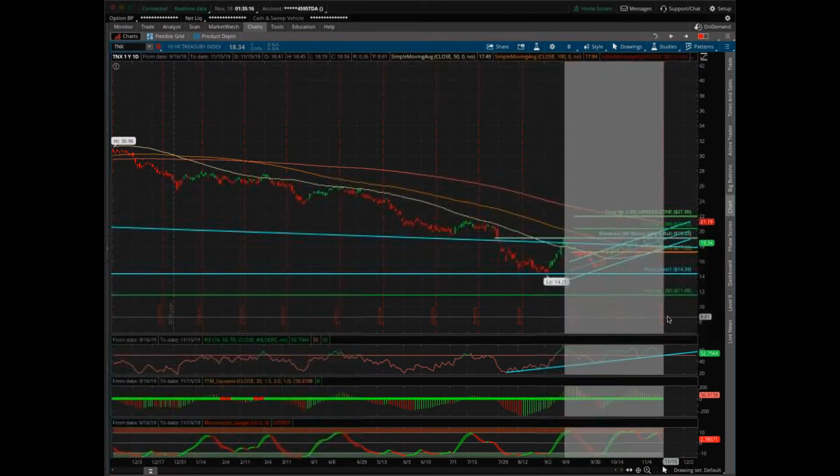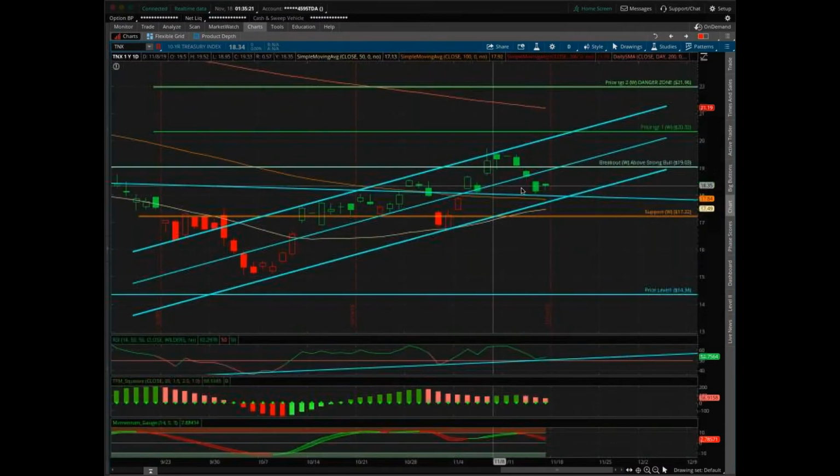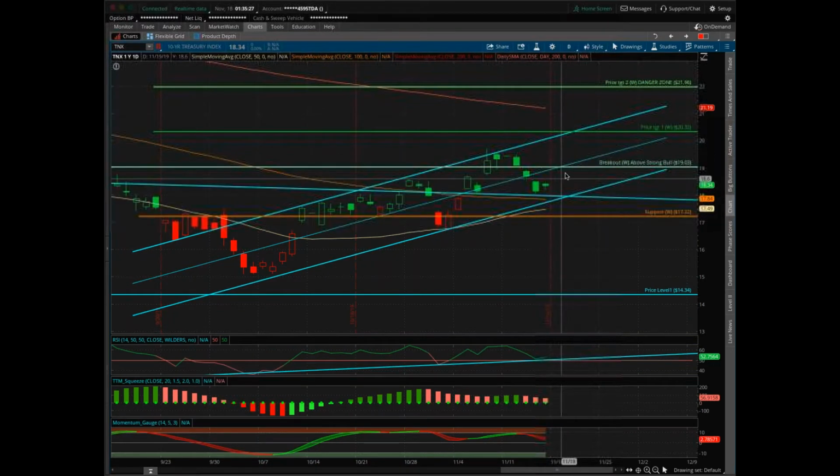So TNX, I've been telling you guys about, and it's still bullish. It's not above 19 right now, but it's in this bullish channel, and it looks like it wants to get above 19 very soon. Once we get above 19, I said that's very bullish for the market. The market's going to push up. So we might get that pullback, and then TNX might get above that 19.